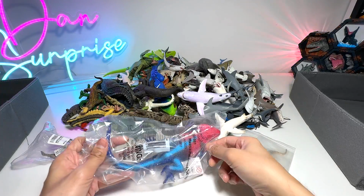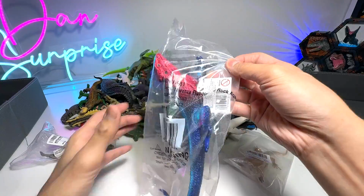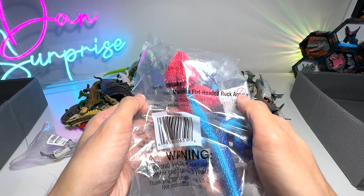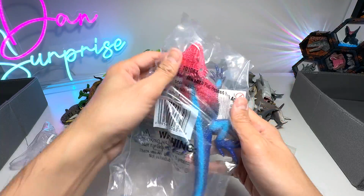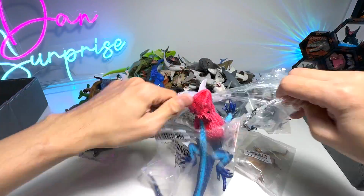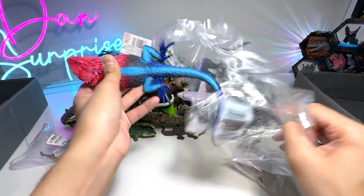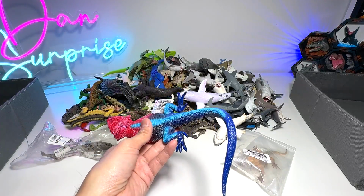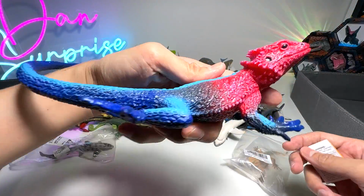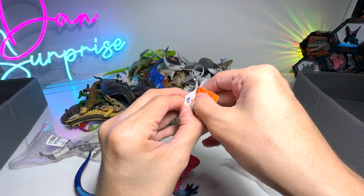Alright guys, let's take a look at this new lizard right here. What is this? Let's have a look. Mwanza flat-headed rock agama. Wow, very cool. Let's rip this open. It seems to be a bearded dragon to me. It's from Safari Ltd, so we definitely get to see and read about this particular reptile. It looks really good. Let's have a look at this.